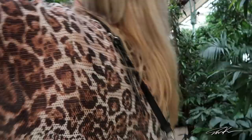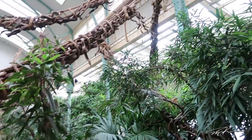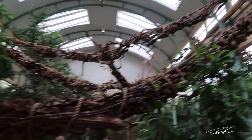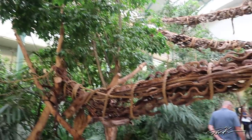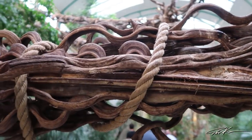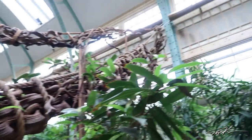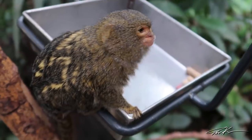Oh wow. Look at this. And there should be a sloth somewhere. This is cool. Look what they've done with this monkey ladder. This vine right here is called monkey ladder and they grouped it all together. That's really cool. Oh, look at that.